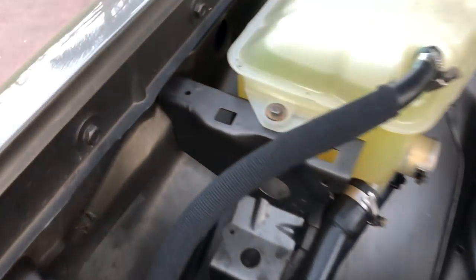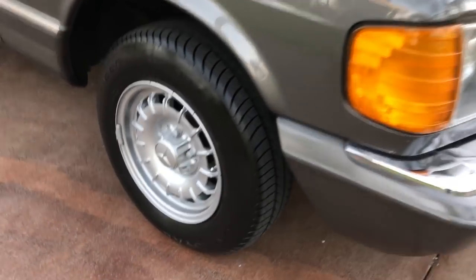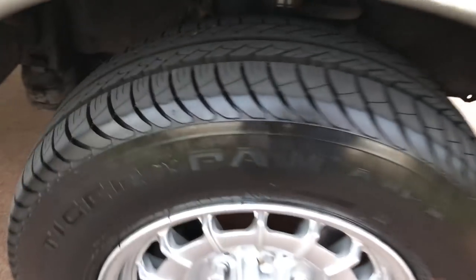We did acquire it here locally, so we do know the previous owner of this vehicle. This weighs about 2 tons and it is a 5-passenger sedan. Like I said, we do have the brand new tires on this car.